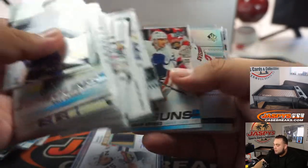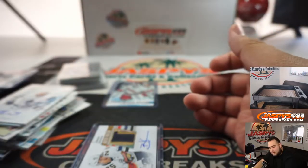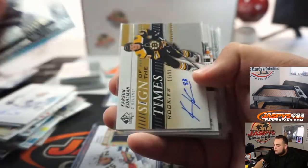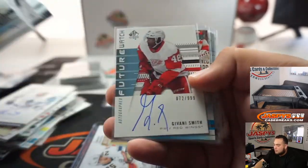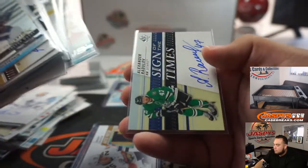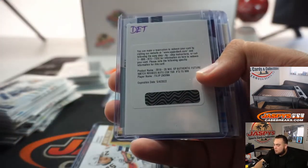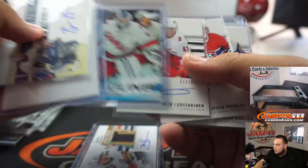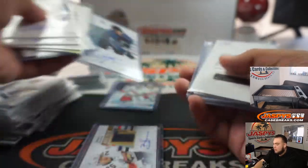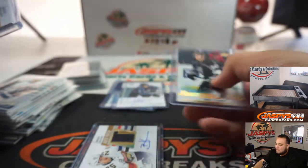But this Future Watch this year looks very, very sharp. I do like it a lot. And hopefully in the next case we get some bigger patch autographs, but pretty solid stuff though. Troy, Phillips Adina, Bill Ranford, another David Ayers. Kale Makar autograph. And we did get a high gloss, though, which is pretty cool for my Kings right there. So there you go, guys.